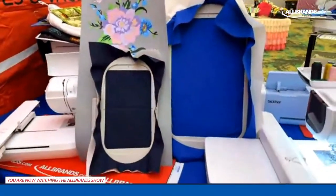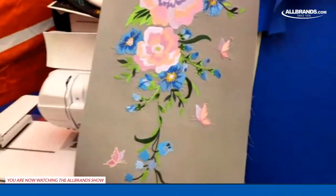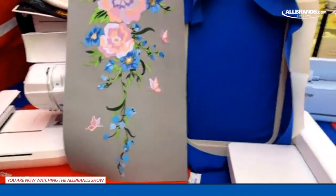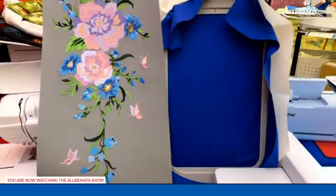That is a big, big difference in hoop size. So, very large hoop size. But, Barbara, this design is even bigger than the hoop. Yes, it is. So, Courtney actually stitched this out.